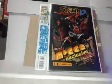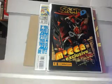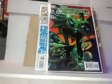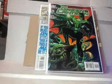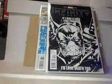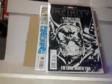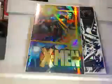Spawn 3D #1, the Mocha exclusive. That's limited to about 5,000 copies, I think. You know better than that on that one. Green Lantern #9. This is the 3rd series, the Geoff Johns Batman one. The Infinity #1. This is the sketch cover that was limited to 1 per store. All right. Here is X-Men Omega. This is the gold version, and I know this is really limited. Here's the regular version of that.